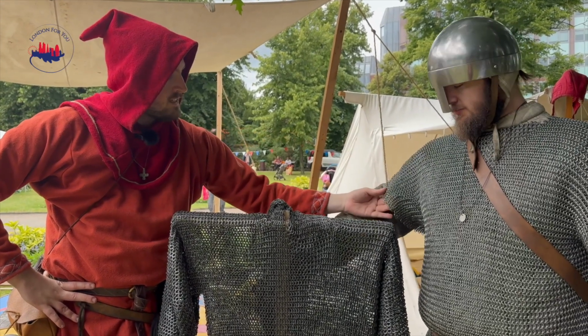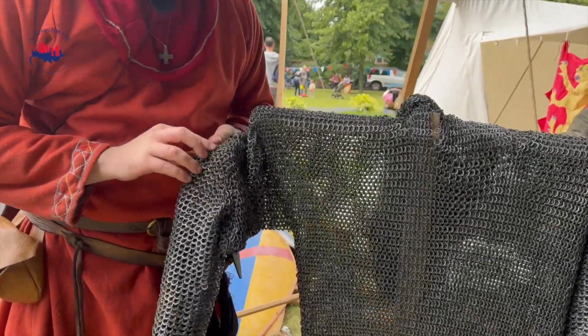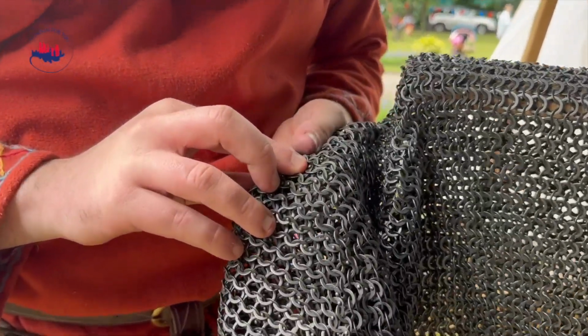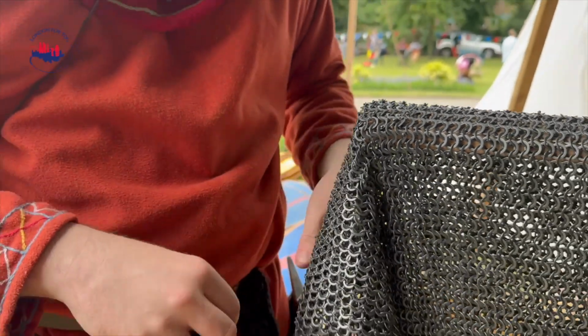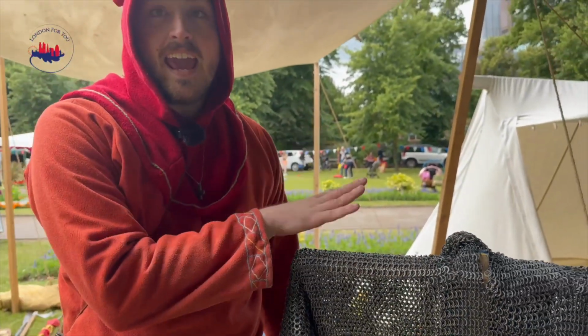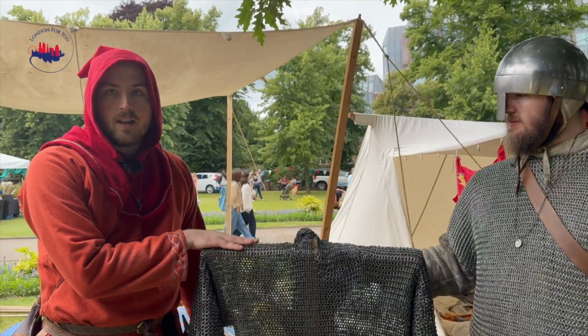It's much lighter, it's much cheaper. It's also butted, so it hasn't got the rivet here, like this armour does here, to hold it together. This armour here will hold much heavier blows than the one there, but it will also be heavier as well and more difficult to make. And that's a brief overview of Norman armour.